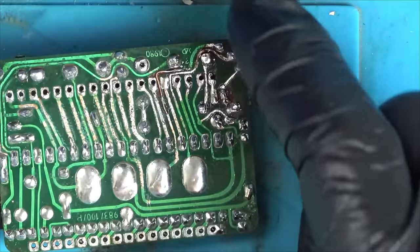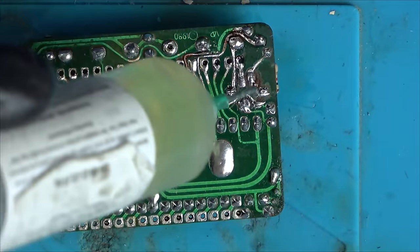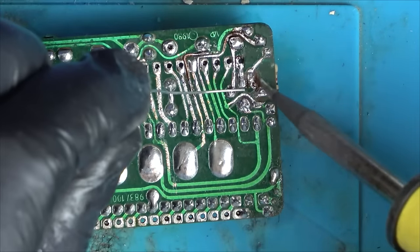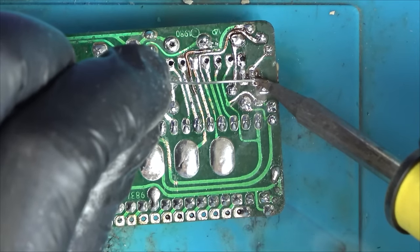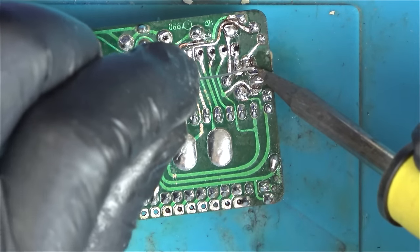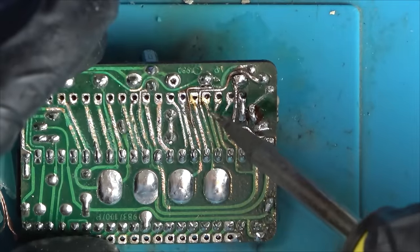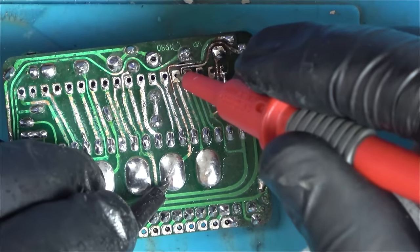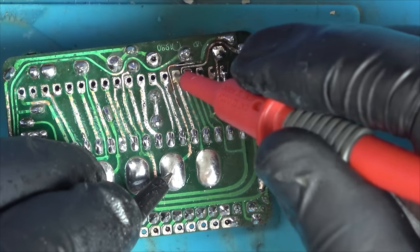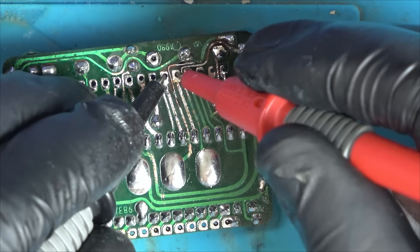But the rest of them all look to be okay. So, unless the components have failed, I'm pretty confident now that the board itself will be all right. Right, so that's not short in there, not short in there. That's okay, and that's okay, good.